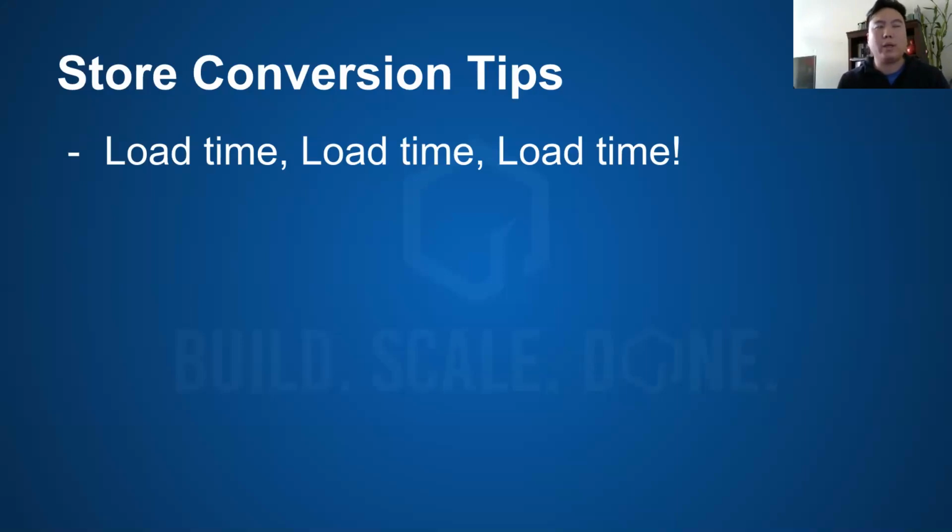So different ways to kind of shorten the load time. We use an app called Image Optimizer, right? And it compresses all of your images. And a really good tip is just don't use unnecessary images. Okay, if you don't need them, don't put them there. Because that really affects the load time.